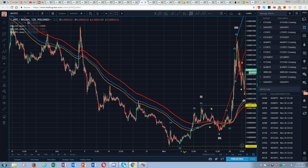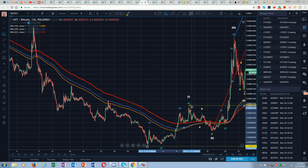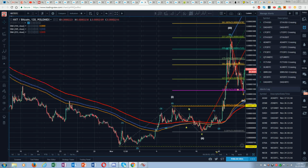So we can do some projecting. Well, if we've got a 1, 2, what are we looking for? Well, we're looking for the highest probability location for our third. So we 1, 2. Oh, that's interesting. Well, here's the first location. We look at that and say, okay, this is statistically where you would anticipate a third wave going.